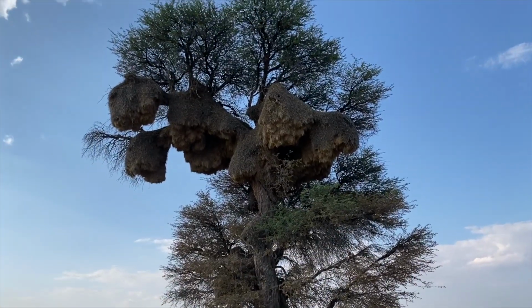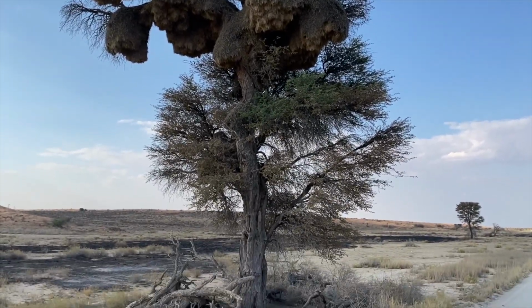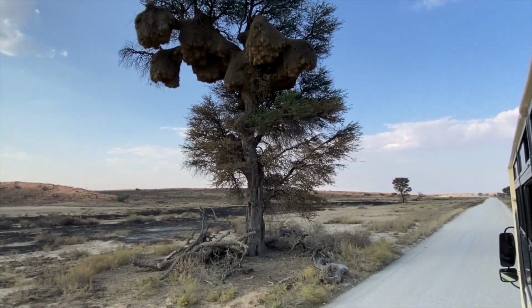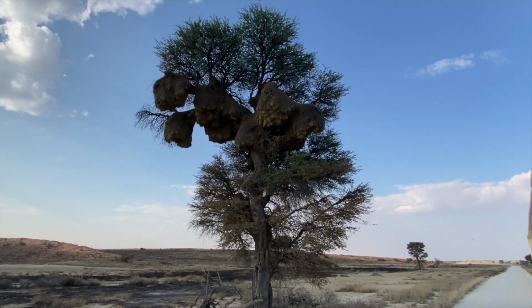Another one of these trees with the bird nests. I mean, they are just massive. The branches are on the floor. So it's just weighed it down. It just kept expanding. Crazy. Basically colonized the whole tree.